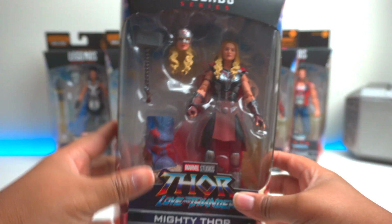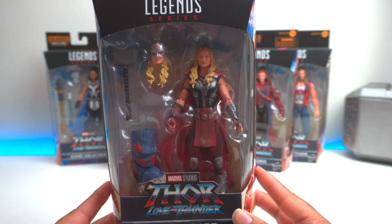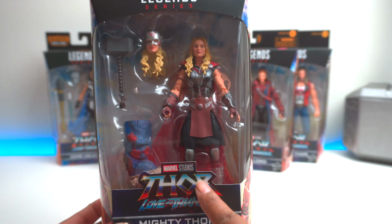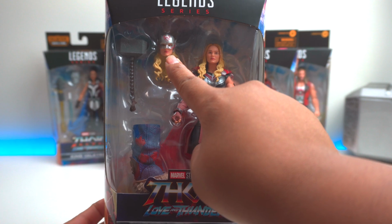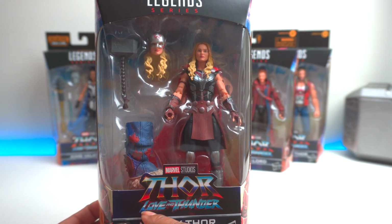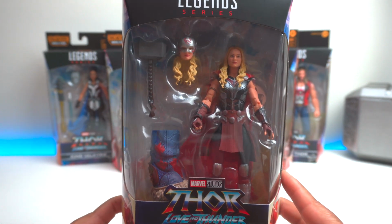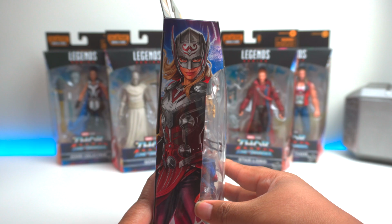And then you've got the same image on the side, and he's showcased right there in the front. And then you have the Mighty Thor, same Marvel Legends packaging. There she is. She does have the regular head, and then she has a helmet head, which is a good bonus. And you have Korg's leg with a really big Mjolnir, and that's the one that is broken up. On the side, you got her there.